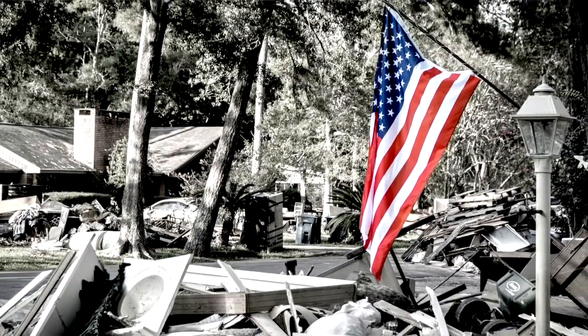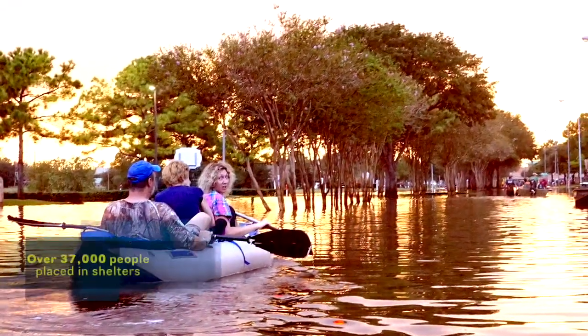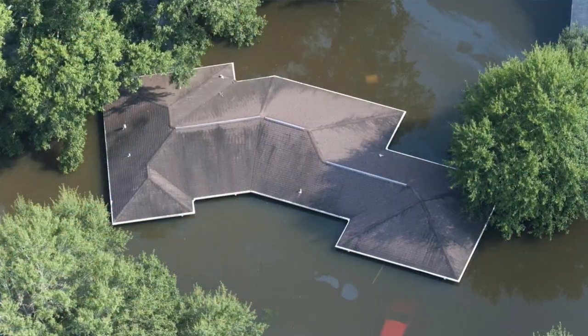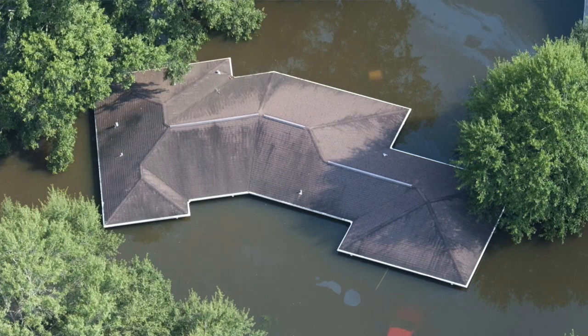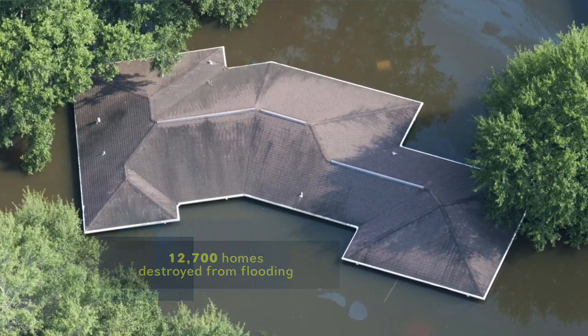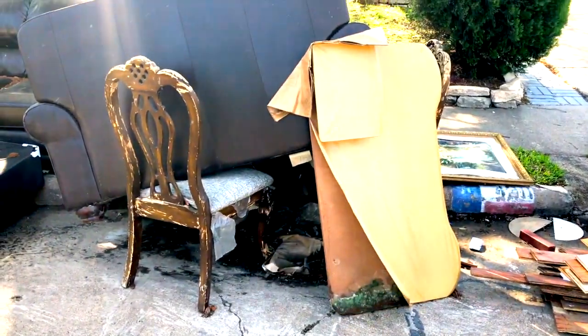At an estimated cost of over $120 billion, Harvey would be the costliest natural disaster in U.S. history. That's more than the combined cost of Hurricane Katrina in 2005 and Hurricane Sandy in 2012.